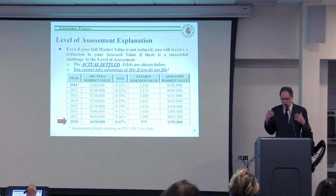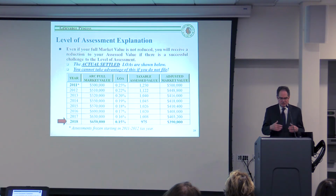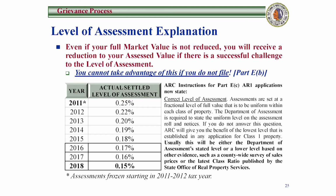But what we do know is that the actual filers are getting this advantage of this negotiation, where people who are not filing are basically frozen in January 1st, 2010. So by default, year after year, they're picking up a greater part of the pro rata share of the tax levies. Their tax bills are increasing.